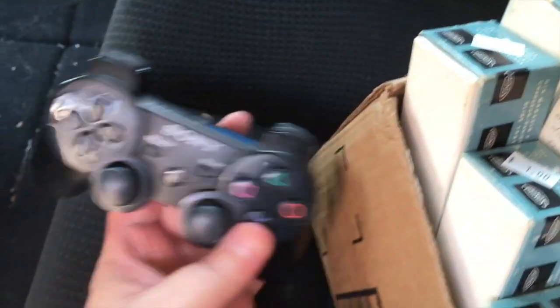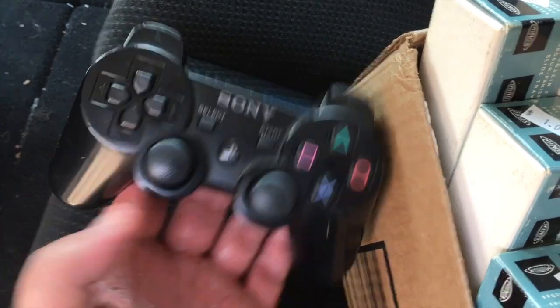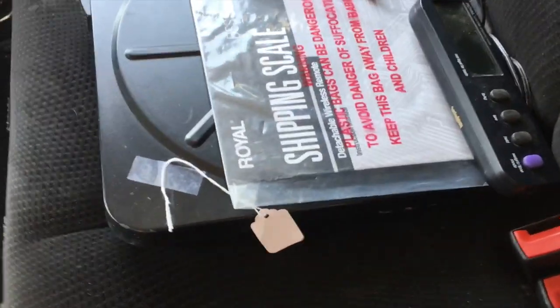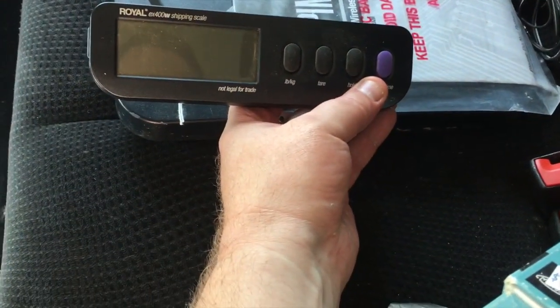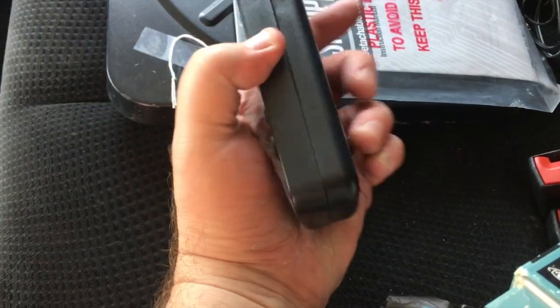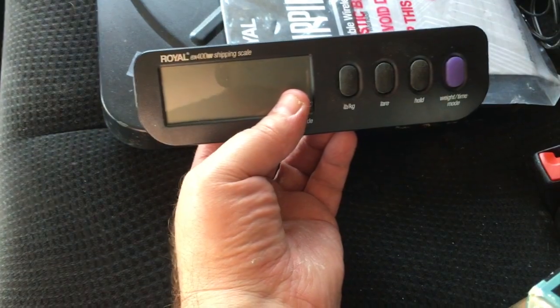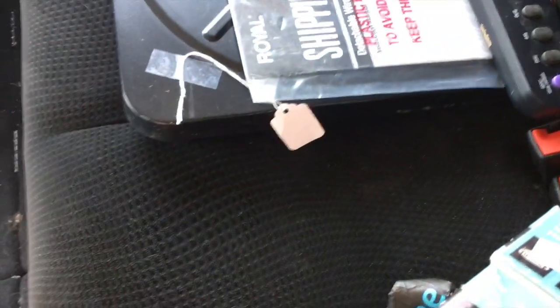I picked up a DualShock 3 PlayStation controller for $1. I picked up this cool Royal shipping scale. I think it's a 400 pounder. Yeah, it's a 400 pounder. And it's got this wireless display, which is really nice. So I'm gonna actually use that. I got the power supply and the book and everything. I paid $10 for that.